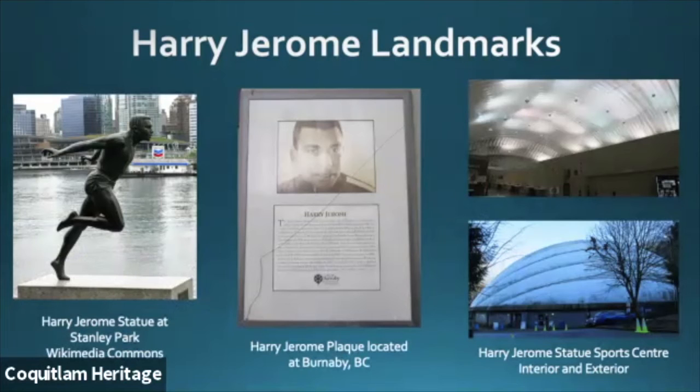I went to investigate, and they had temporarily taken the picture of Harry Jerome down because someone had, as the guy in the dome said, and I quote, smoked it with a volleyball, so it's got a crack across the glass that they're going to repair. So those things are to commemorate Harry Jerome, and there's also a Harry Jerome Community Recreation Center on 23rd Street in North Vancouver. So he is definitely on the map.